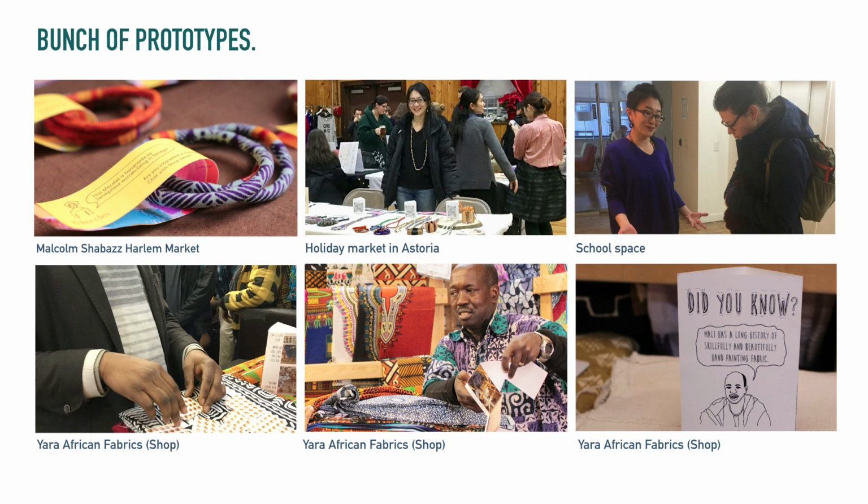To understand and challenge customers' behavior at the moment of purchase, I made a bunch of prototypes inside and outside of my user space, as you can see here. And I learned that customers' interest in stories depends on the product they are looking for. A customer looking for African traditional textiles is more interested in learning about cultural stories than a customer looking for African traditional crafts.